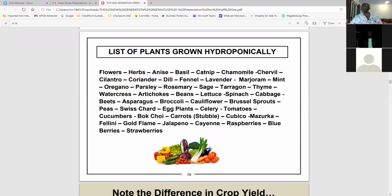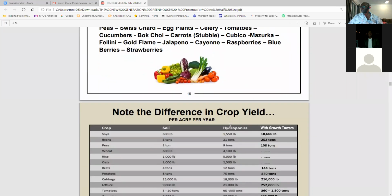The other opportunity is sprouting for stock feed. Imagine a dairy farmer: you'd be able to cut down 70% of your feed costs because all you have to do is sprout rye grass. It takes 7 days and it's ready for feeding your cattle. So 70% of feed cost is saved. That's huge.